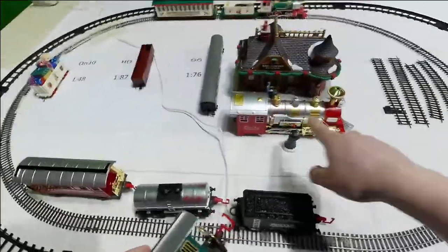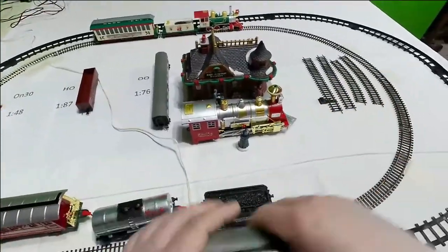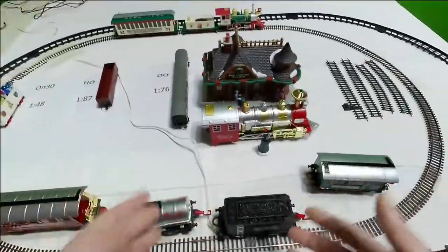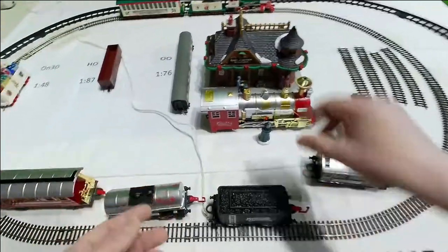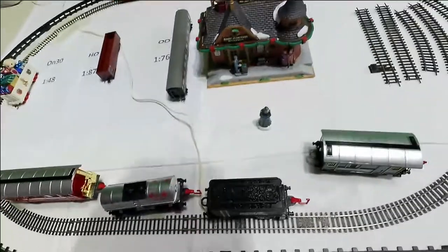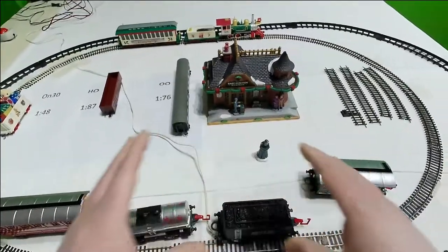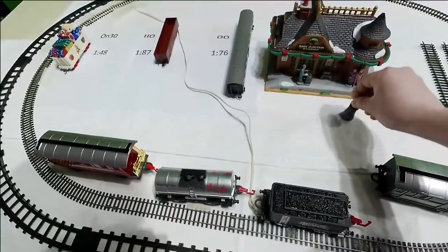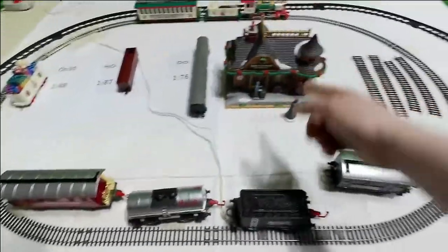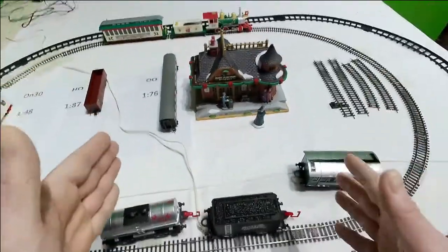So in this case, the locomotive is almost higher and longer than the train station. You can see that it is exaggeratedly big if you compare the locomotive to the train station. Obviously, as I told you many, many times, each building, this is the same for Lemax or Department 56 or Dickens Village, figurines are not in scale with the buildings, and this is an assumption. This is a default assumption.